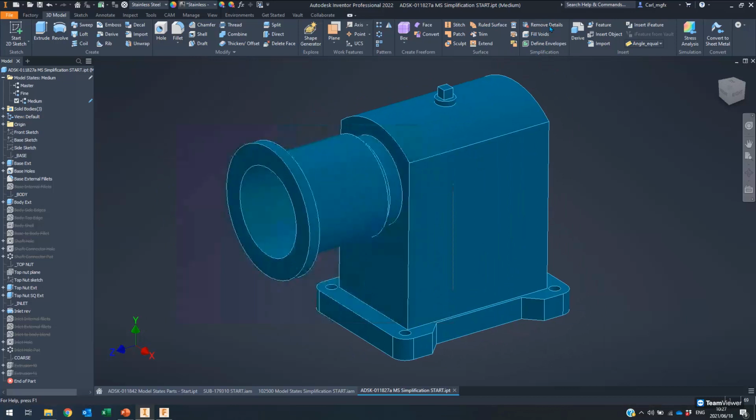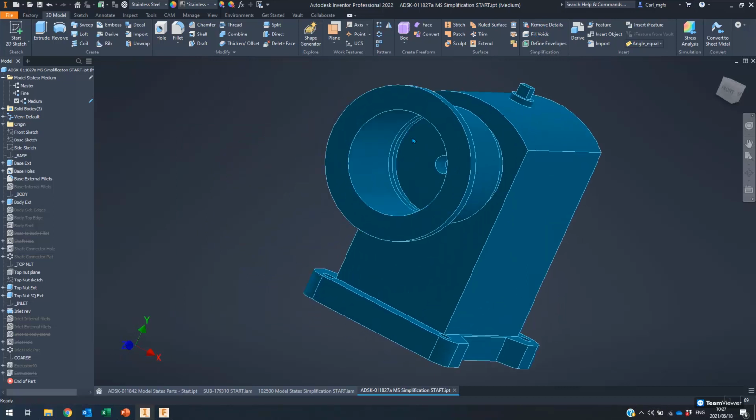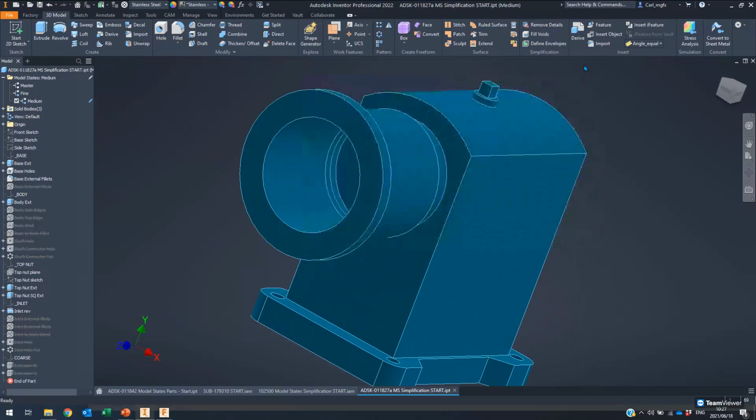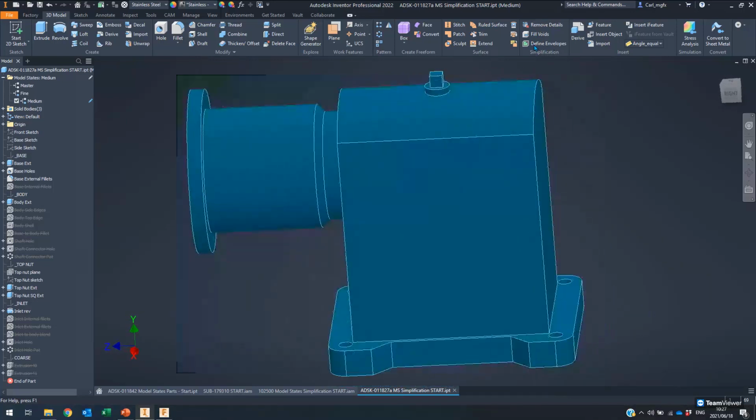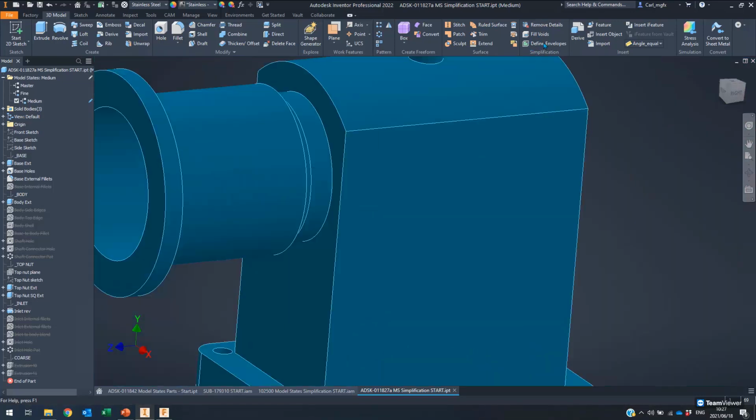So in this case, I'm simplifying the part. We've got some options to remove detail completely. That would be used to remove things like fillets or chamfers, or fill voids if you wanted to fill any openings within the part. In this case, what I want to do is define two envelopes. So we'll go very quickly here.